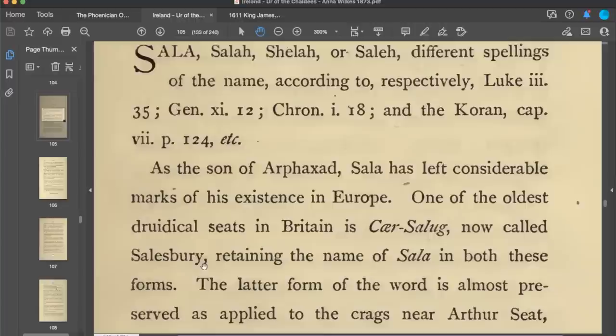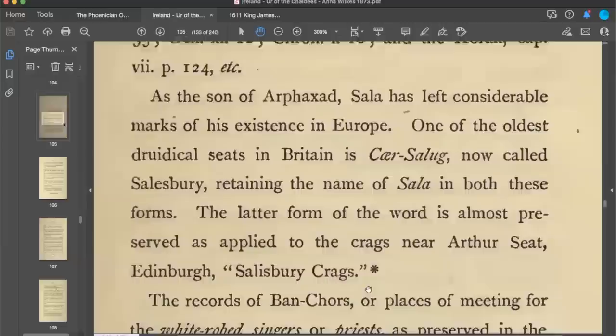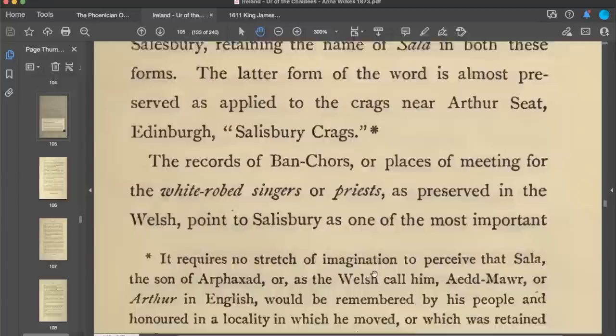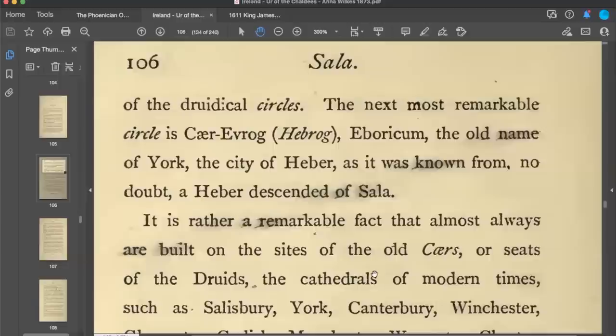In both these forms, the latter form of the word is almost preserved as applied to the crags near Arthur's Seat, Edinburgh, Salisbury Crags. The record of Bancours, or places of meeting for the white-robed singers or priests, as preserved in the Welsh, point to Salisbury as one of the most important of the druidical circles. The next most remarkable circle is Car Ivroch, Hebroch, Eboricum, the old name of York, the city of Heber, as it was known from, no doubt, a Heber descendant of Selah.